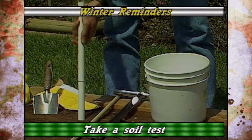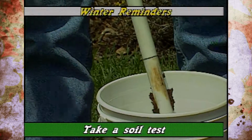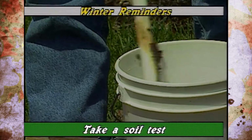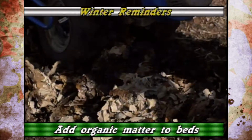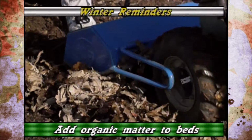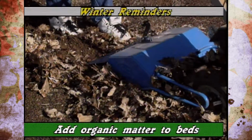Now's a perfect time to do a soil test because there's not a big rush in the soils lab. You can get it back in plenty of time to make corrections before next year's planting season, versus doing it at the last minute. And then by all means, if you have a vacant spot that you're going to put in annuals or a vegetable garden, now is a perfect time to add organic matter. Till leaves into the garden soil, compost, anything, and just keep building up that organic matter. During the winter time is perfect, where it will freeze and thaw and help break it down.